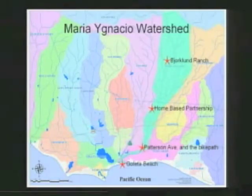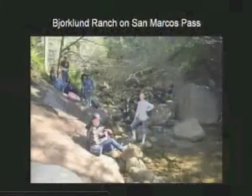So I'm here to talk about the Maria Ignacio watershed. It begins a little above Bjorkland Ranch, and it travels all the way down to next to where our school is, which is Home-Based Partnership, past Patterson Bike Avenue, and then out into the Goleta Slough. As you notice at the very top of the creek, there's lots of trees. There aren't really any homes around here. You can see it's pretty clean looking.